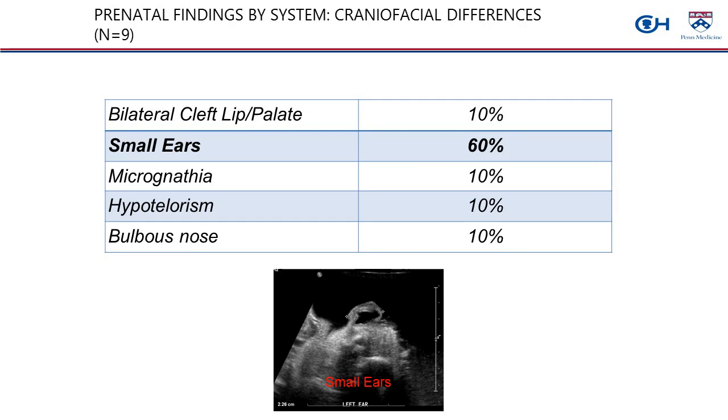We know that many of our families follow with a craniofacial team, or at least are aware of craniofacial differences that can occur within 22q. Many of the prenatal providers focus on cleft lip and cleft palate being a large ultrasound marker. And we know that in the pediatric cohort, this is something we can see, but the finding of those two things together is actually not that highly reported. And it was not that highly reported in the series of pregnancies that we followed.